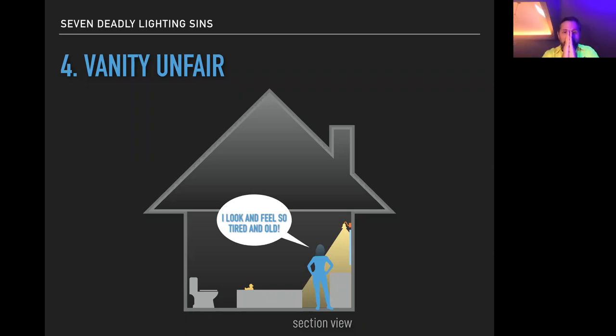Our faces are divided with a line longitudinally down the middle of our face. And so we need to take into account the full breadth of our face from left to right, not from top to bottom. Vanity unfair, not good.